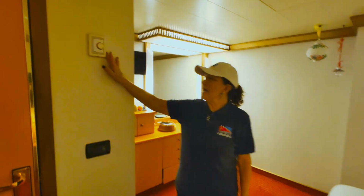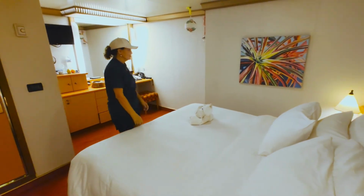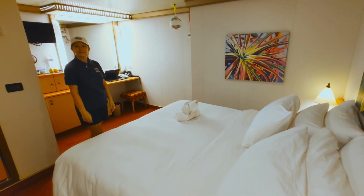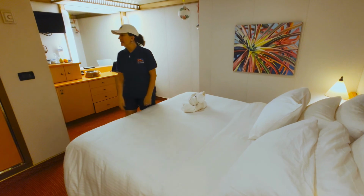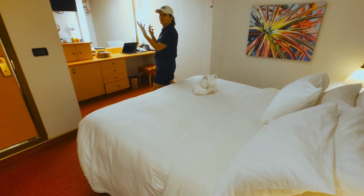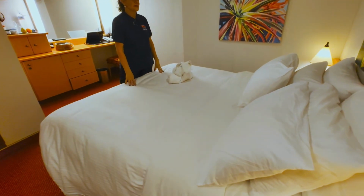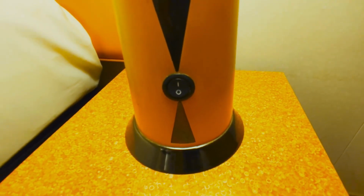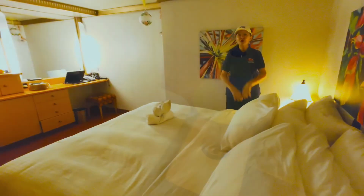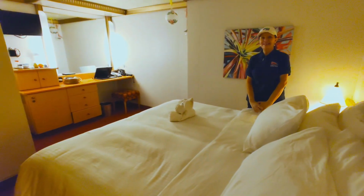That's the thermostat. We keep it pretty cool in here. As you can see, this is a little different layout for an inside cabin, and we like it. It's very spacious. We like that you lay in bed and the TV is right there. Maybe it's small, but you can still see it. And the bed is very comfortable. It is really nice. On this particular cabin, there are no USB ports or outlets on the bedside lamps. Anyway, it's a great room, and this is our magic inside room.